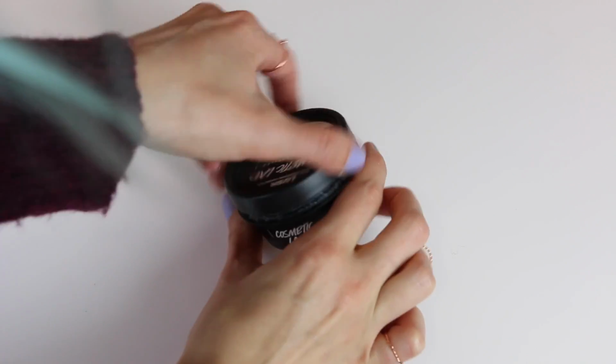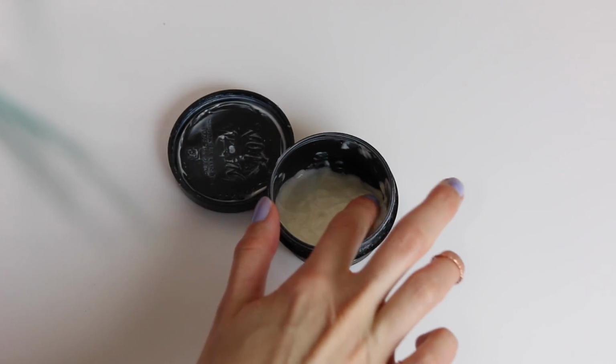This winter, the moisturizer I've absolutely been loving for my face is this Lush one called Cosmetic Lab. I can't recommend this enough. It's just absolutely gorgeous. I love it. For you guys with sensitive skin out there, try this one, see how it goes, because it's really been great for me.